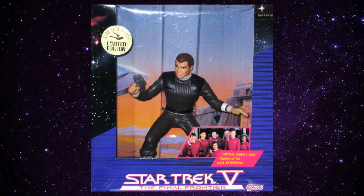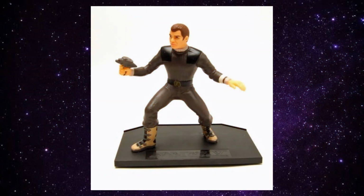These would be kind of neat to have, honestly. A few of them on the shelf would be nice, but again, not really action figures, not really toys, more for collectors. And, you know, Star Trek 5 was Star Trek 5, so that being said, it's kind of a guilty pleasure of mine, and I'm not a huge hater of Star Trek 5 like a lot of people.